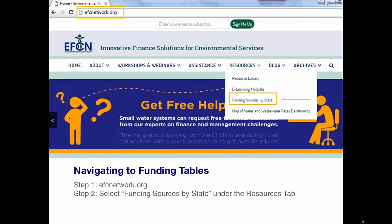And in addition to workshops, direct technical assistance, and webinars, as part of the Smart Management for Small Water Systems project, we are also creating a table that lists the major funding sources for drinking water infrastructure projects in each state and territory. And here's how you can access those tables.